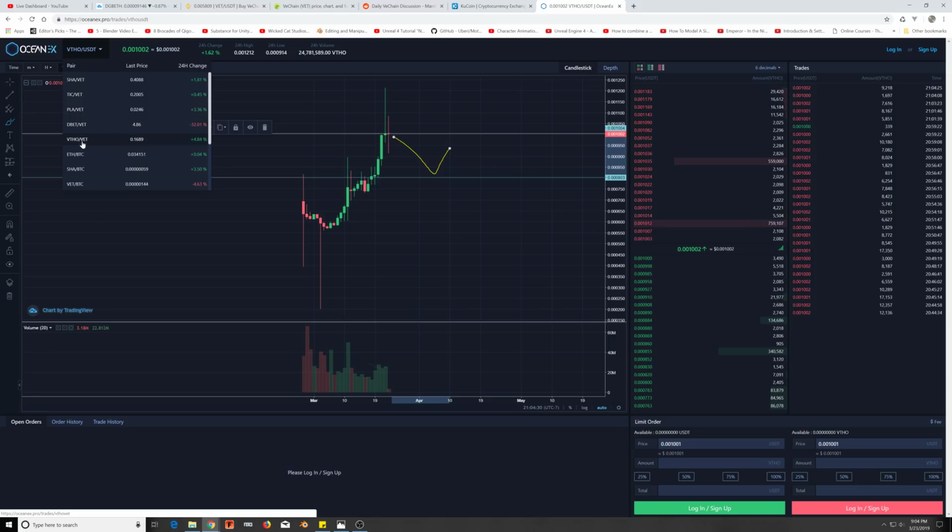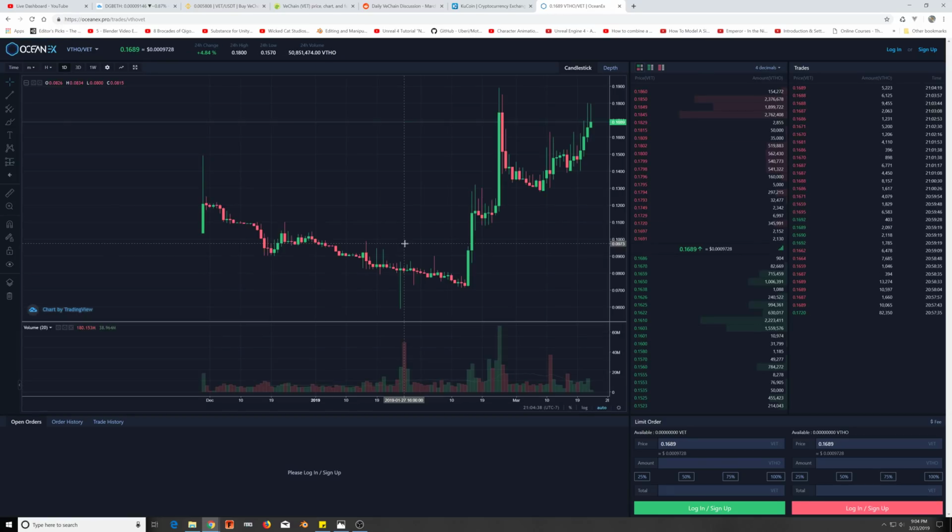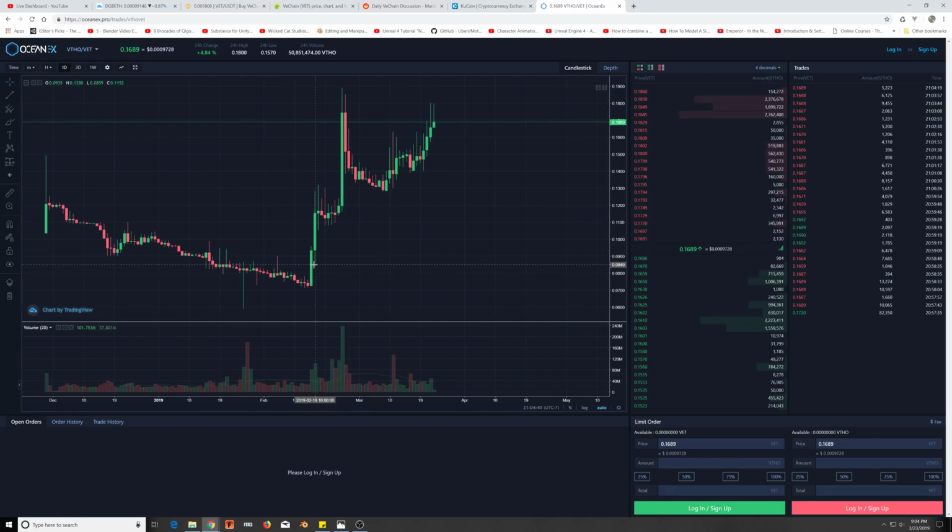Also, you have VET versus VThor, or okay, VThor pairing on VET. Let's take a look at that. There it is. Same thing. Whammo. See, it did a pretty big retracement here. Pop back up. Pretty awesome. So right now, 0.167. That means it's almost 17%. One VThor is almost 17% of a vet.